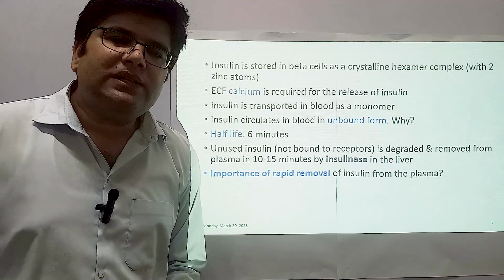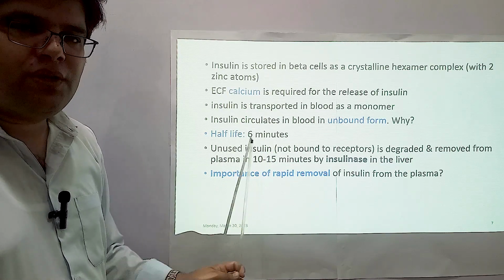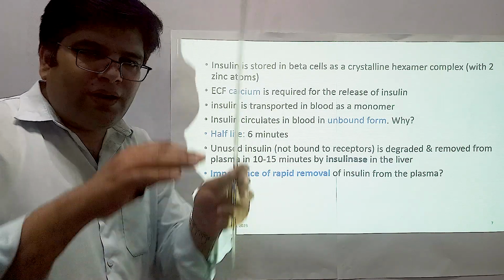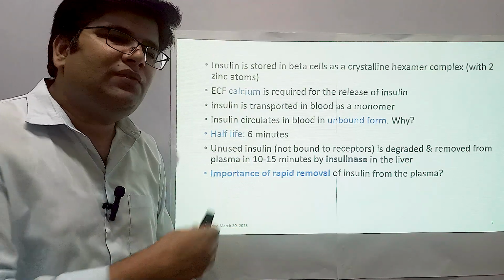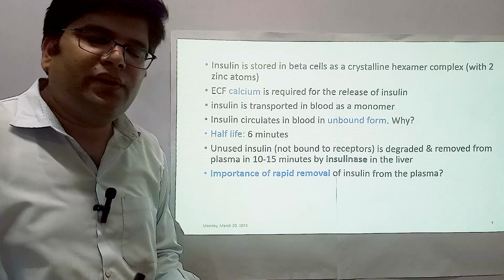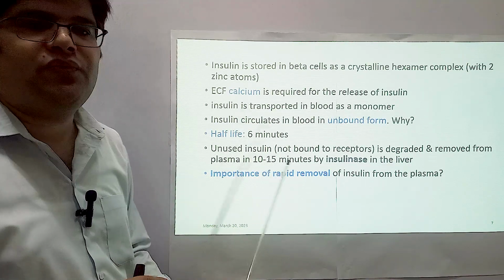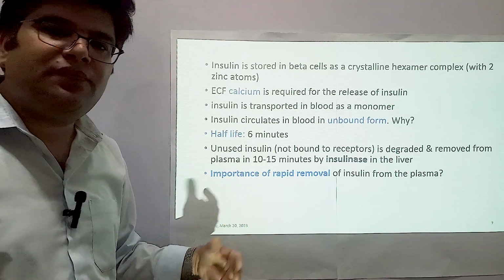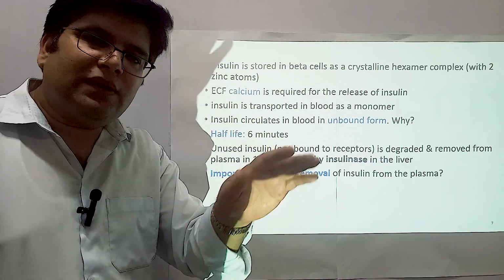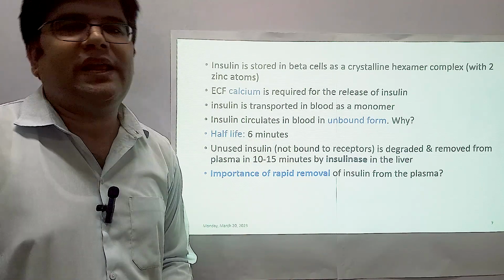So what is the significance of having a shorter half-life and smaller clearance time for insulin? It's because if our blood glucose level is already dropping, we don't need any more insulin, and the insulin which is already present, its action will be quickly finished because this insulin will be removed from our blood within 10 to 15 minutes. Let's suppose insulin is there and performing its action for a longer period of time, your blood glucose level will keep on coming down, and the person may go into hypoglycemia.